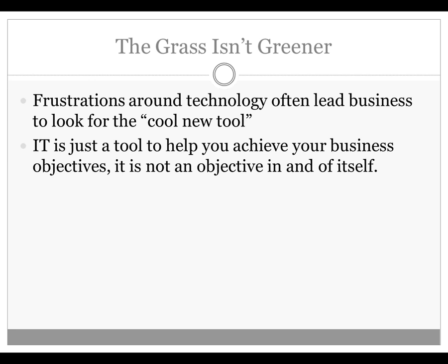Remember also that IT is just a tool to achieve your business objectives. It's not an objective in and of itself. So don't lose sight of the fact that IT is supposed to help, not hinder you. Sometimes the simplest solution is often the best, especially when you lack defined objectives.